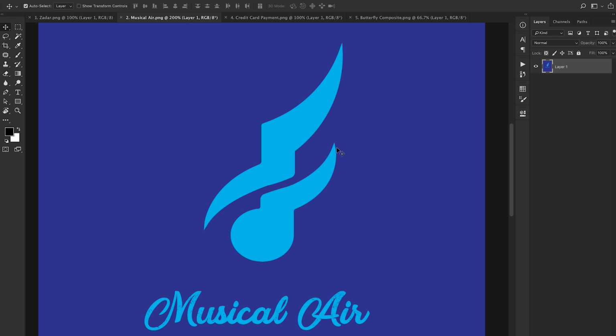I think the colors are really cool. As I mentioned before, no context apart from what I'm actually seeing, so the colors look great. You've got air, you think of the sky perhaps, so some kind of blue seems pretty suitable, but it's hard to know without fully understanding exactly what this is for.